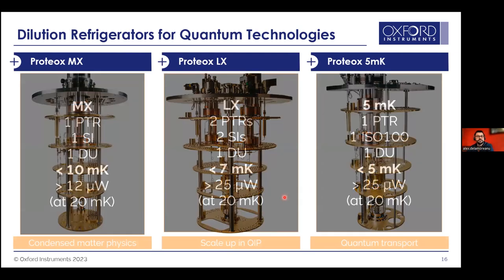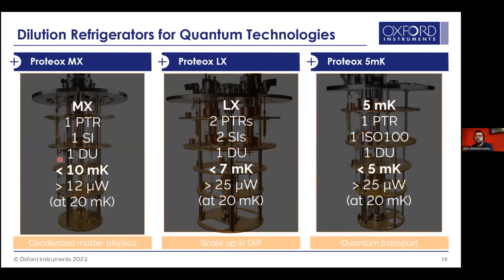And the specifications of the systems are shown here. The MX has one pulse tube, one secondary insert. It has one dilution unit also, and the base temperature is less than 10 millikelvin with a high cooling power of 12 microwatt at 20 millikelvin. Proteox LX is larger. It has two pulse tubes, two secondary inserts, one dilution unit, but it's a bigger one than on the MX, and the temperature that you can reach is below 7 millikelvin, and the cooling power is more than double that of the MX. The 5 mK has also the large dilution unit, one pulse tube, some line-of-sight ports, and the base temperature is guaranteed below 5 millikelvin, and the cooling power is also important.